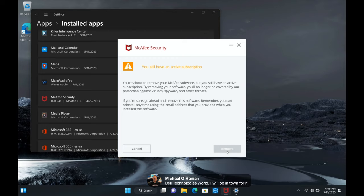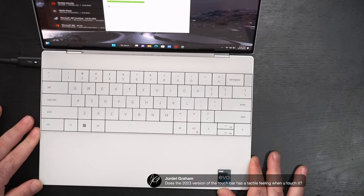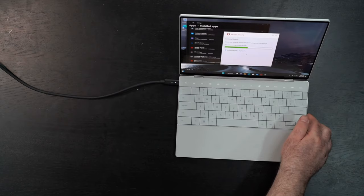Let me remove that. Okay, does the 2023 version of the touch bar have a tactile feeling when you touch it? So is there any haptics on the touch bar? Let's take a look at that real quick. What he's talking about, and there you can see the PWM in full force. Again, it's not flickering in real life. There's no haptic touchpad here. You do get haptics, if it'll ever stay in focus, on the haptic touchpad, but you don't get haptics there, okay? And you see less screen flickering there.